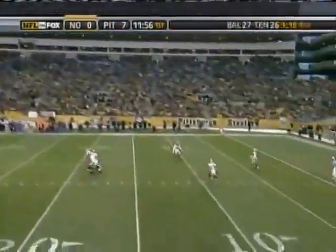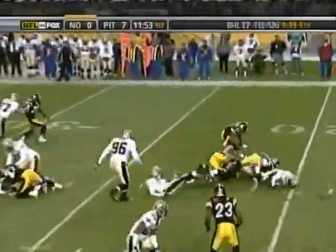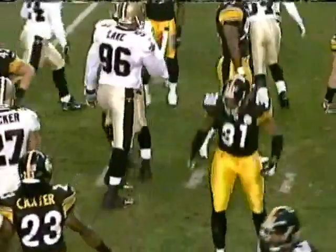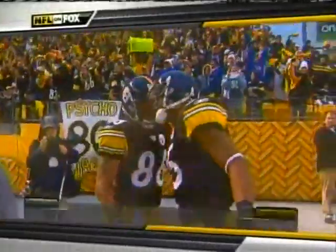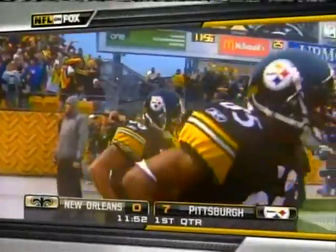Reed kicks it away, and it's Michael Lewis waiting for it for the Saints. Lewis is swallowed up at the 22. Sean Morey on the stop. Here's the return by Najee Davenport. He set it up, got it to midfield. And from 37 yards out, Hines Ward with his 6th of the year. 7-0 Pittsburgh.